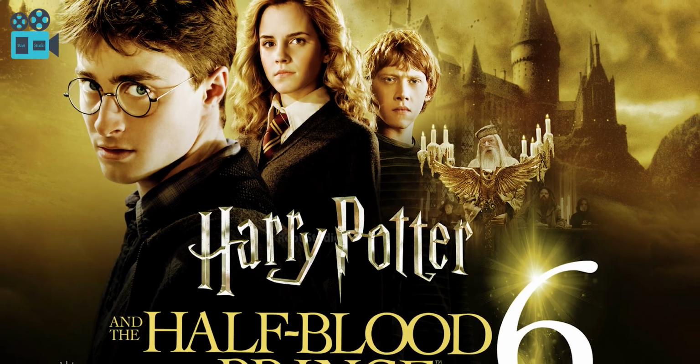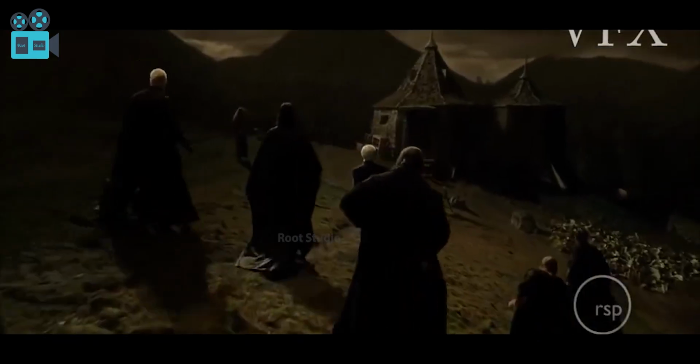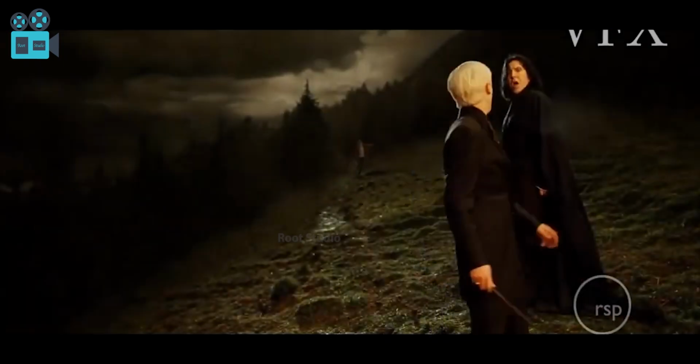One of the most emotional moments in Half-Blood Prince comes right after Dumbledore's death, when Harry furiously chases Snape and the Death Eaters across the Hogwarts grounds. Fueled by rage and grief, Harry throws curses at Snape, but Snape effortlessly blocks every spell, never truly harming Harry in return. Behind the scenes, this sequence was filmed on a real location to give the confrontation real authenticity.